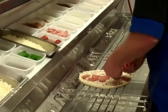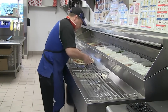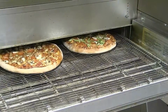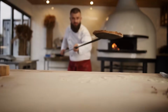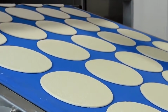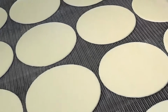With the pizza fully assembled, it is placed onto a conveyor belt oven, also known as an impingement oven. This oven style uses jets of superheated air blasted from top and bottom to ensure even baking. The oven belt is set to a precise speed, generally resulting in a 5.5 to 7 minute bake time, depending on the pizza size and topping density.